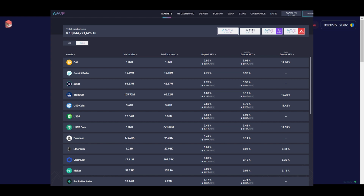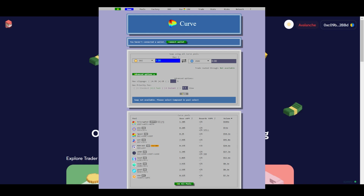AAVE, and also Curve. These are the ones that I've been looking into lately, but I haven't made any moves and I haven't tested them out. Everyone is welcome to look into them and test out your own strategies. But once I find something that I like, I will pull some triggers and share with everyone here.